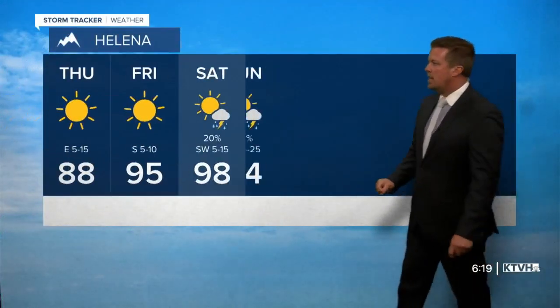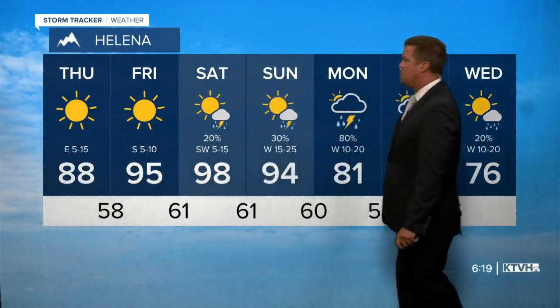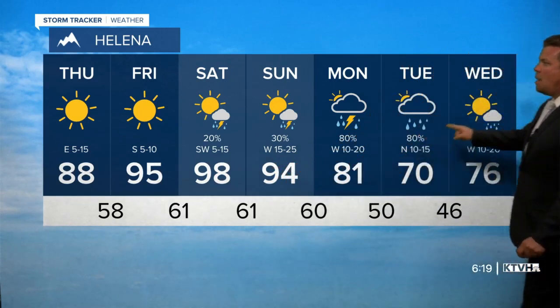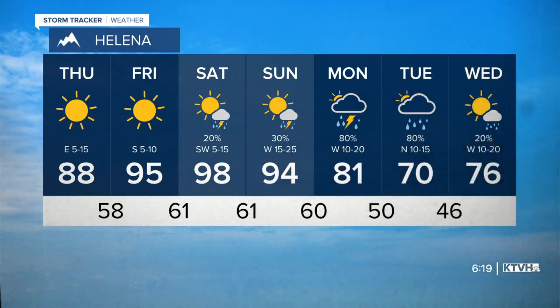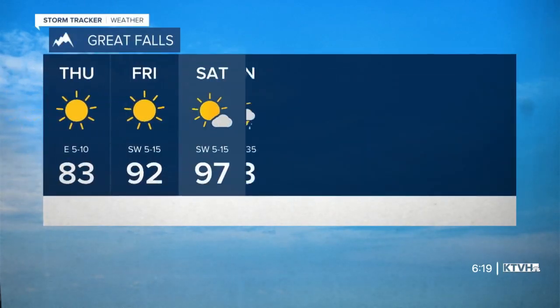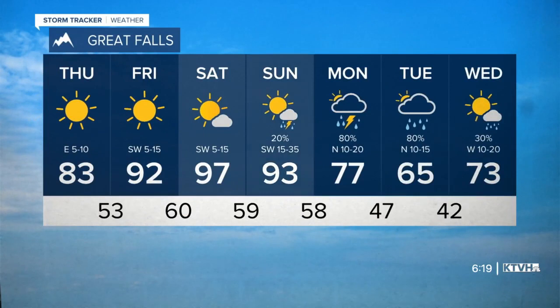Here's the 7-day forecast for Helena. 88 degrees tomorrow, nice summer day. 95 on Friday, the air quality not too bad. Isolated thunderstorms this weekend. Better chance for some significant rain again Monday night, and Tuesday. And how about those temperatures back down into the 70s? Hip, hip, hooray. And for Great Falls, warming up into the 90s the next few days, and then hope for rain Monday and Tuesday.